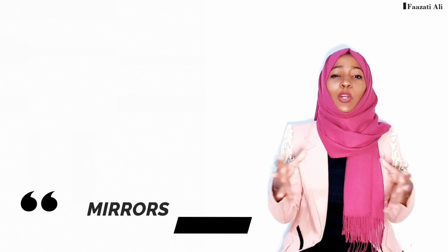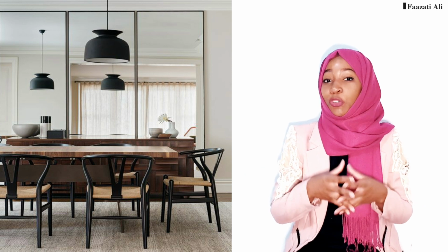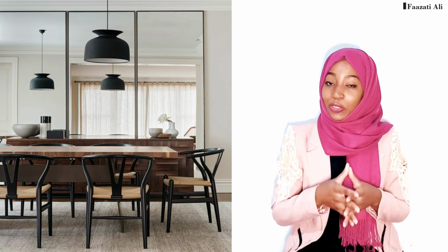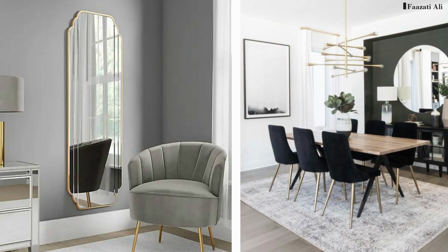Now, other than adding aesthetics into a space, mirrors are also a great choice when it comes to brightening up a space. Now, we all know mirrors have a reflective surface, and when placed in a room, they can easily make a space look larger. Not only that, they can easily brighten up any space. Now, mirrors are a perfect tool when it comes to brightening up a dark room.